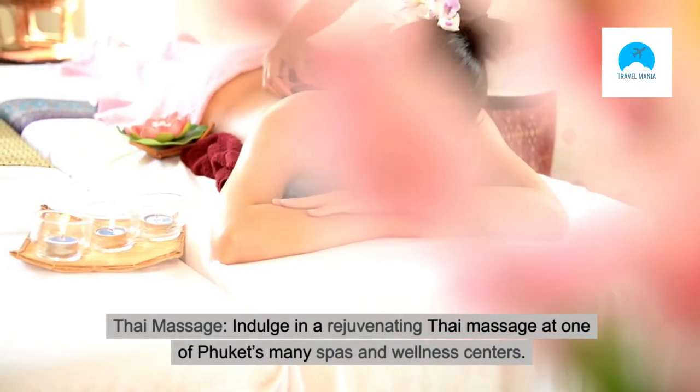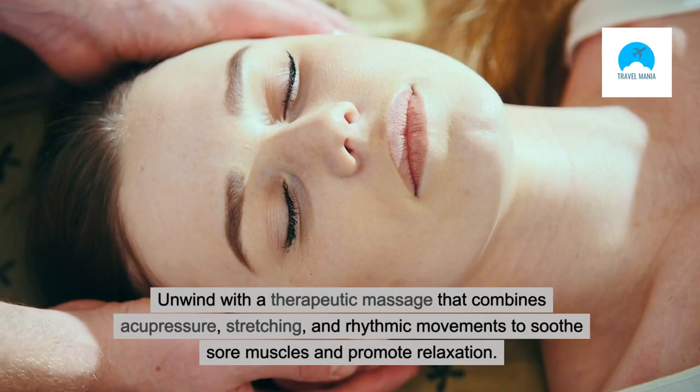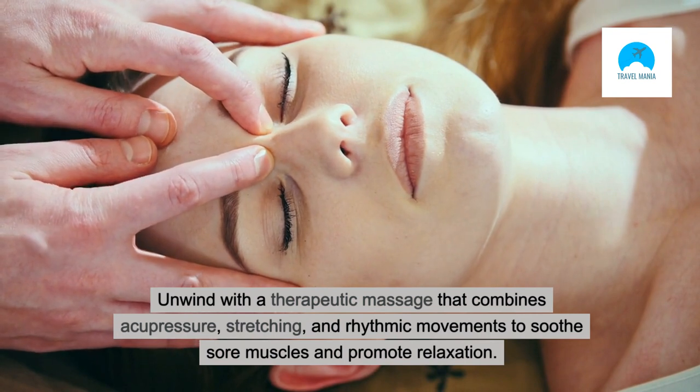Thai massage. Indulge in a rejuvenating Thai massage at one of Phuket's many spas and wellness centers. Unwind with a therapeutic massage that combines acupressure, stretching, and rhythmic movements to soothe sore muscles and promote relaxation.